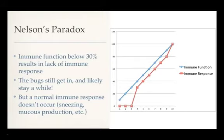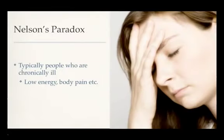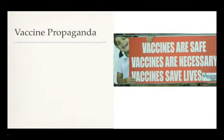So that's an interesting thing. So when you run into somebody that says, I never seem to catch a cold or the flu, but I really don't feel good, or I'm exhausted all the time, or whatever, you can have a pretty good idea that their immune system is probably below 30%. Okay, not good. Well, typically, again, these are people who are chronically ill, low energy, body pain, etc. And these new invaders just get added to the laundry list of all their long-term imbalances.